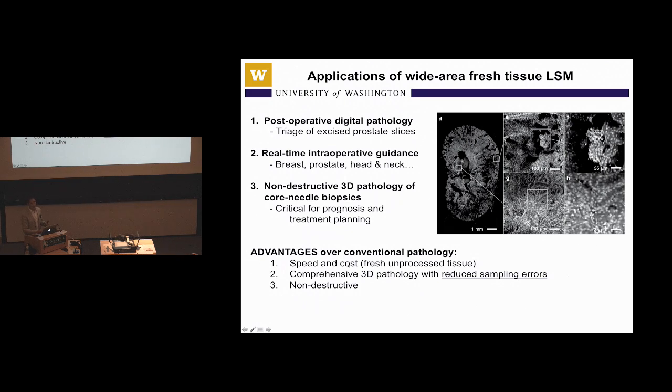It's a very fast and relatively simple imaging technology where we can get comprehensive 3D pathology with very minimal sampling errors. We're imaging the whole tissue in this case. And it's non-destructive, so these tissues could be sent for further molecular assays and further testing, which is nice.